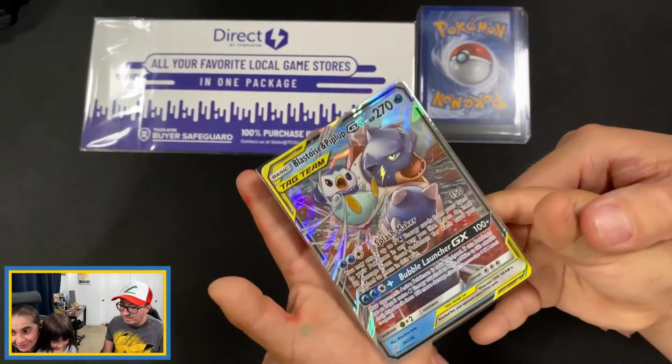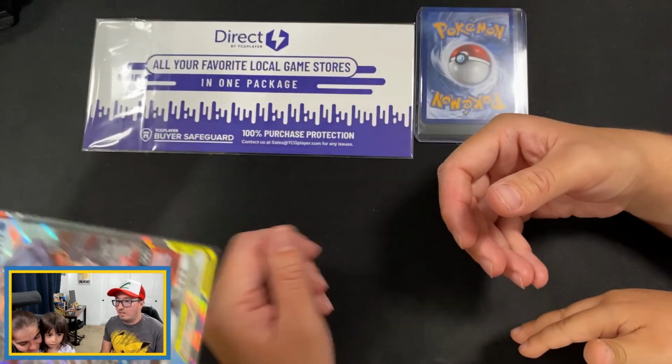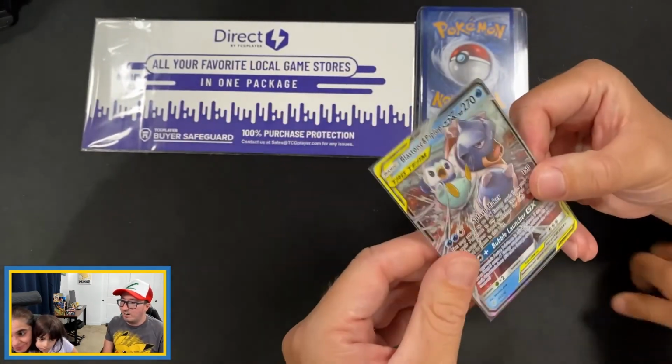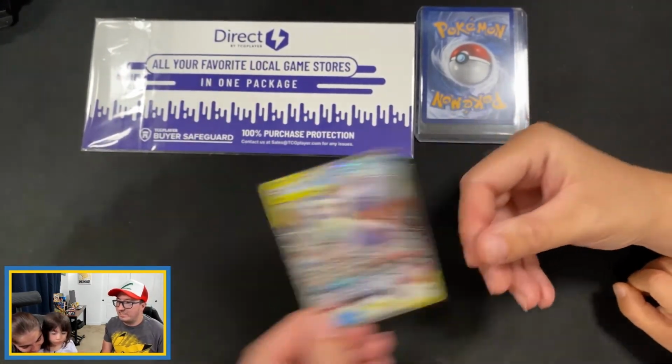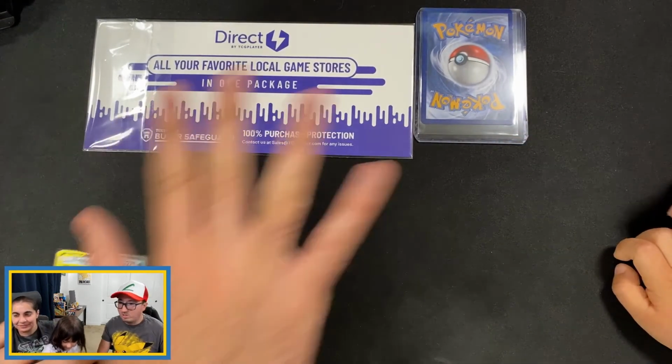Now, remember, this Blastoise Piplup card, we actually pulled the Japanese version of this card from our set. So this is the English version. All right, you want to choose one of these to flip over once more, Erica?